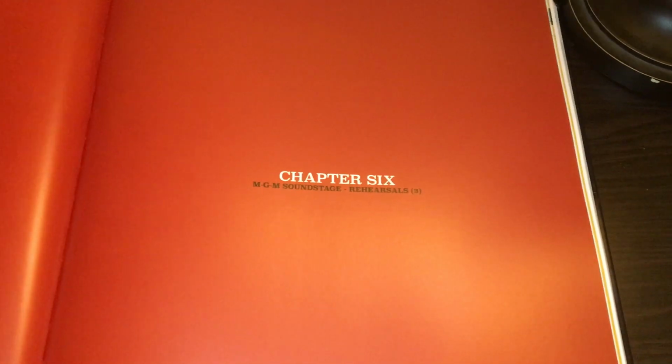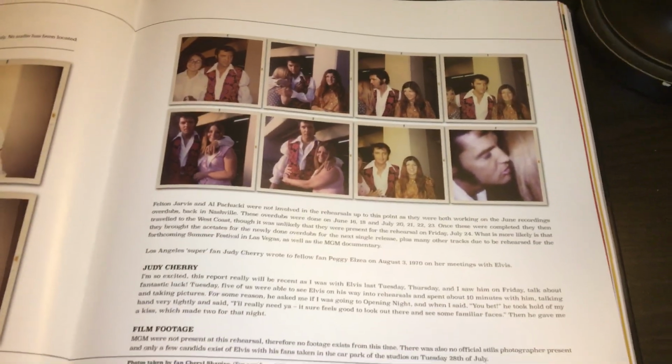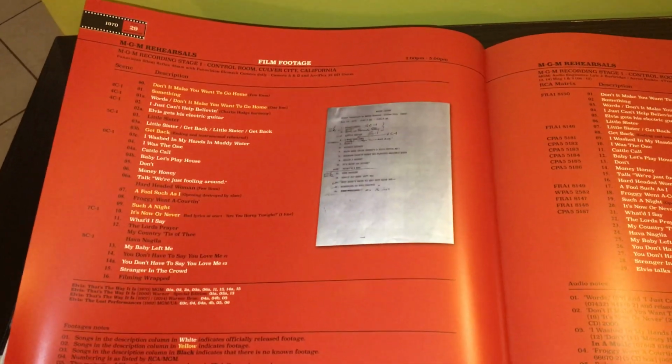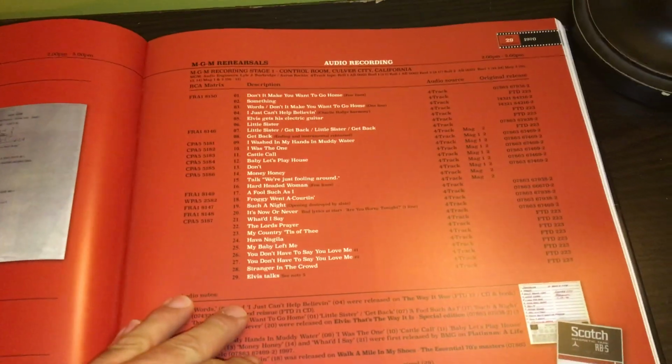Wait, it totally skipped rehearsal too. I'm confused. Hold on a second. Okay, now I'm going to look into that. I wonder why. Maybe they're just doing stuff that they captured. Maybe they didn't capture some rehearsals. They probably didn't. Film footage. Audio recordings.